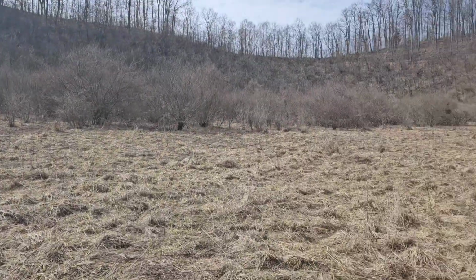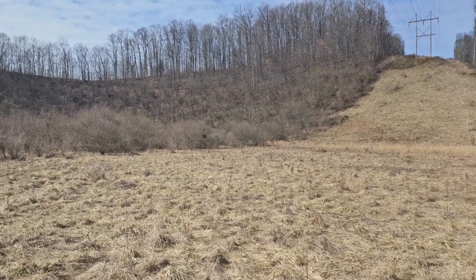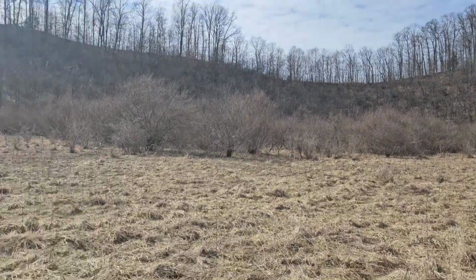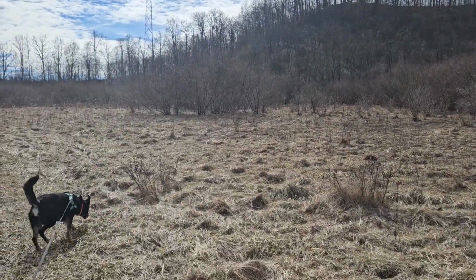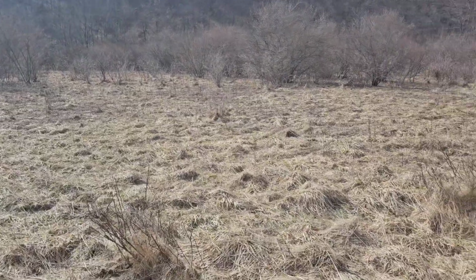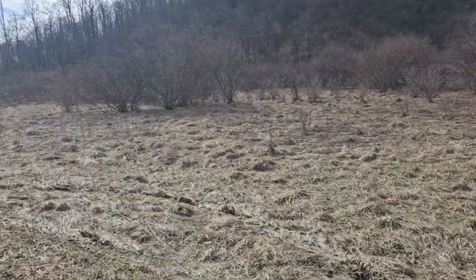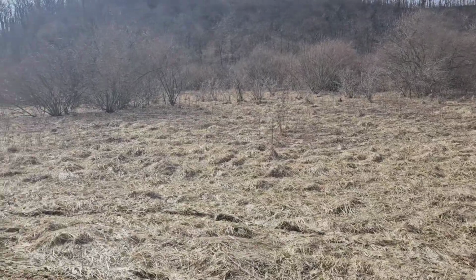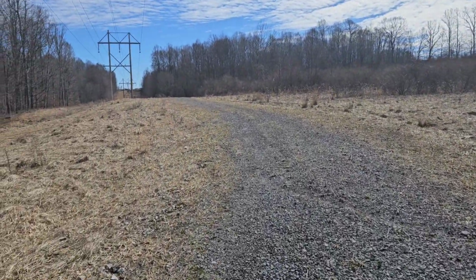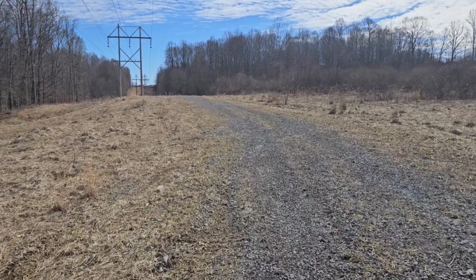But yeah, there used to be a pond back there in that corner, and there used to be a whole bunch of little mounds of rock and gravel through here where they mined. Again, they came through here and smoothed it all out and did what they needed to do, but that's been well over 20 years ago.